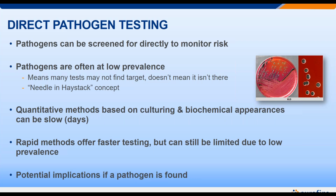And then we think about the regulatory impact of testing for pathogens. There are a lot of potential implications if we find a pathogen, which can make it difficult in the food processing environment, especially if you're getting into risk assessment or investigation to try to understand better what's going on. Because if you end up testing and find out too much information too soon, you could potentially find yourself in a recall situation. So these are all considerations when we're setting up our testing program for risk management: we definitely can do direct pathogen testing, but there are some things we need to think about when we do that.